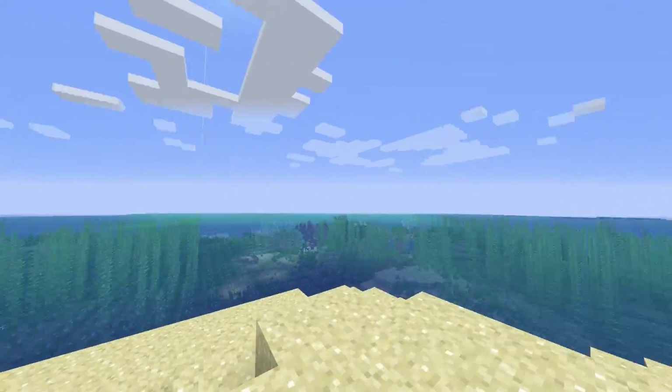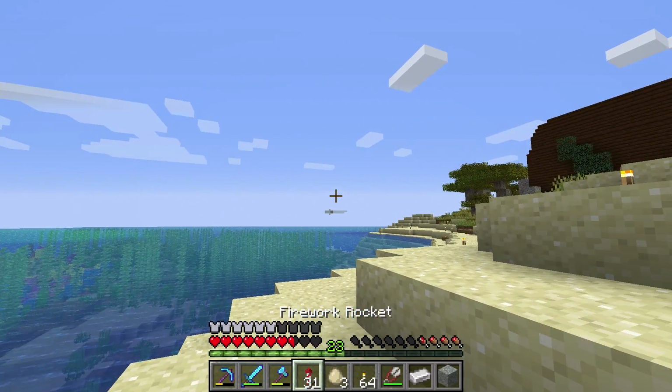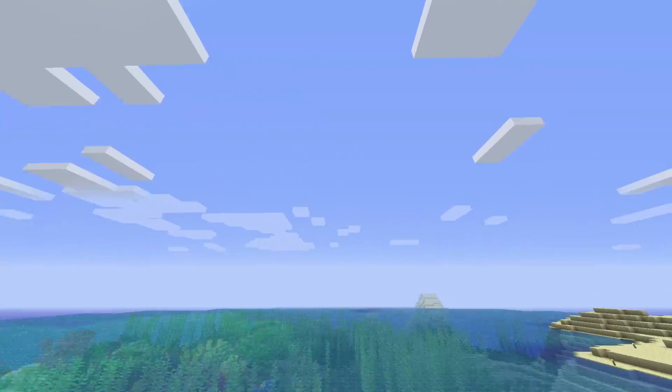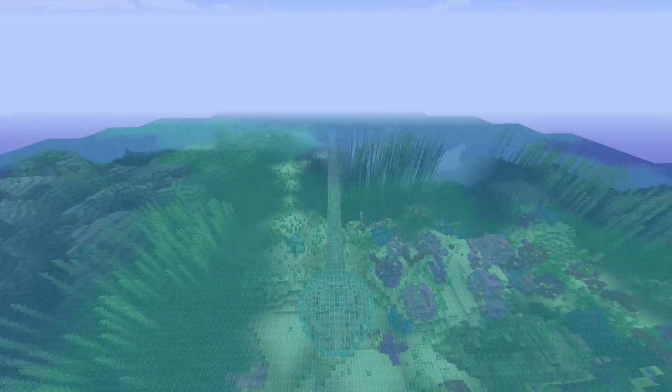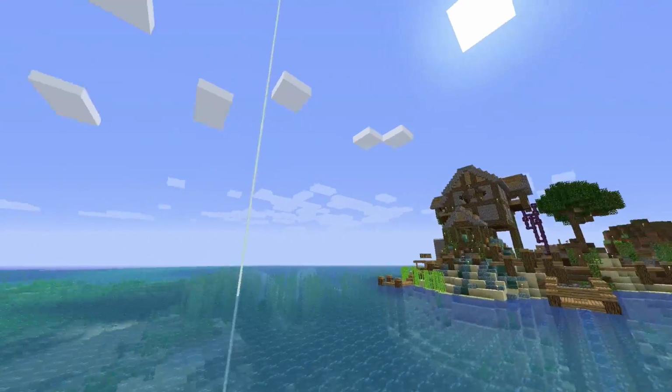I think I have my rockets on me, don't I? Yeah. So yeah, it wasn't too far from the base. Our base is right over here. As you can see, there's the dome, the tunnel. And over here is our base thus far.